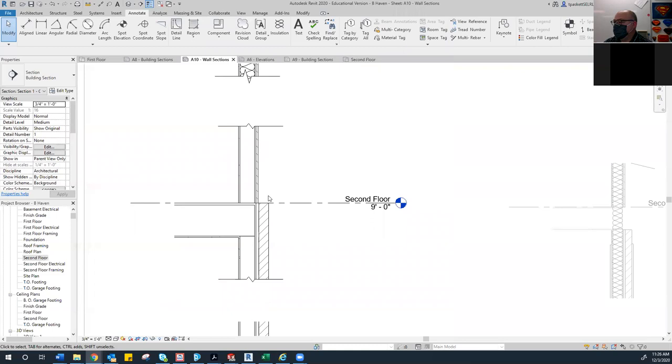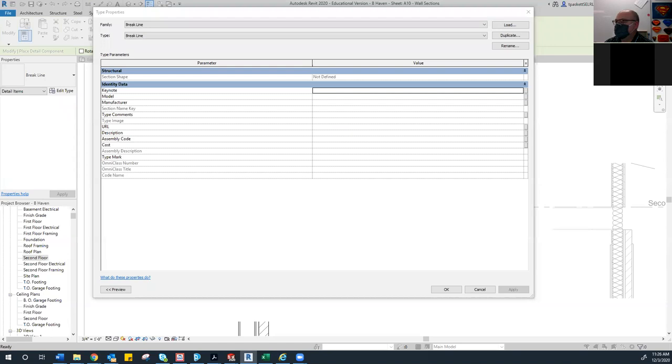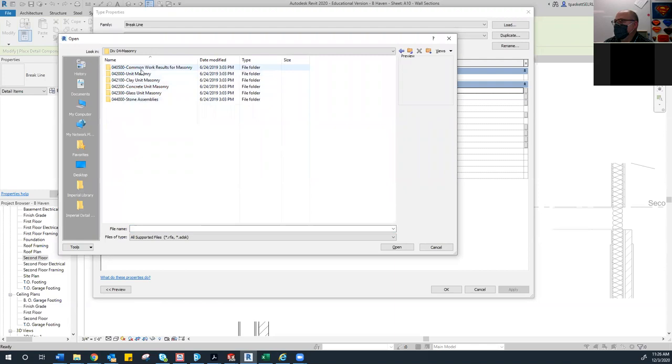You can go and find a brick cap. You can go into the components and go to edit and load. We can go find some masonry. Get my library over here where you guys can see it. And where's masonry going to be found? That's going to be probably under detail items and masonry. And common brick, and keep going, masonry accessories. Now I've got to find a cap.